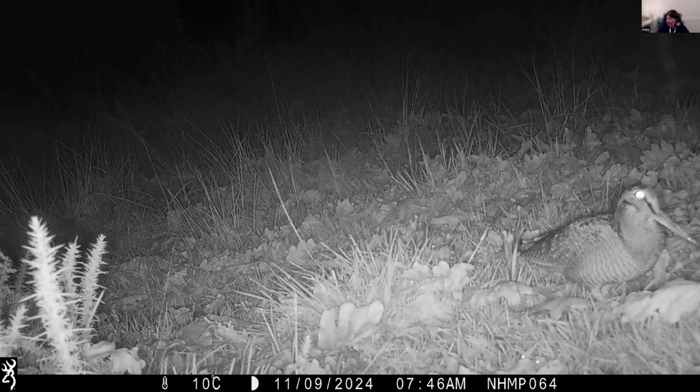And finally, this one was. So I'm originally a birder, so I was quite excited by this one. So this is a woodcock, which is a nice record. This was in Dorset.